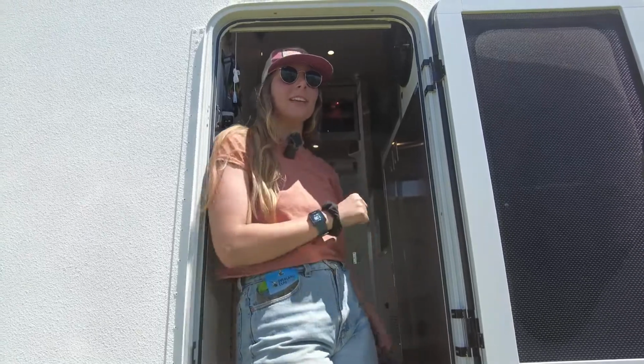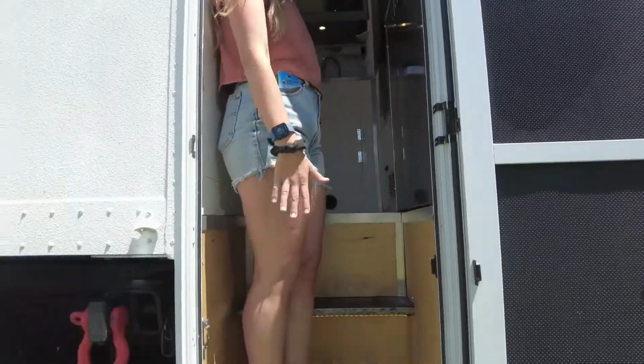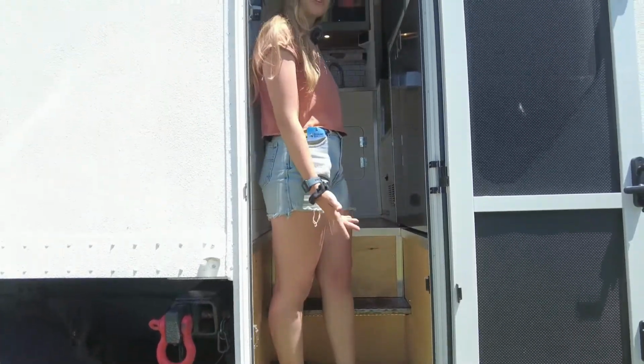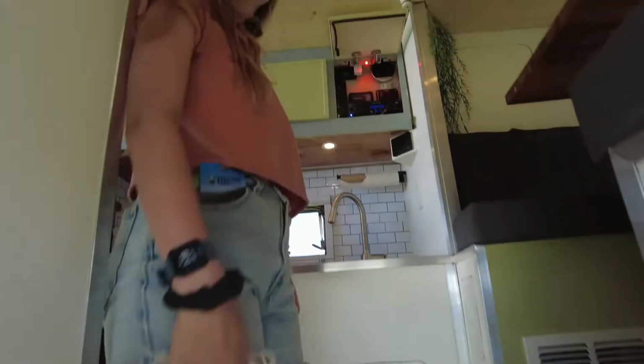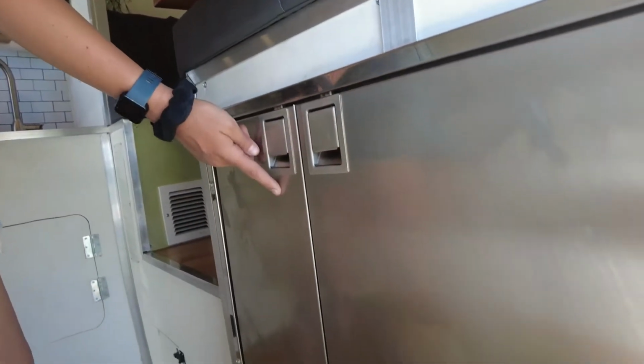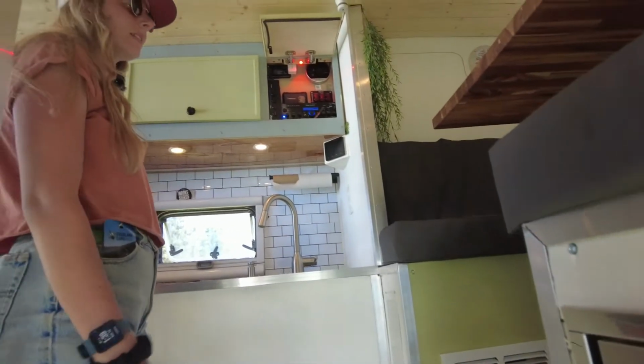All right, so now we're moving inside. So we have this nice step down Parker just talked about. It's nice to put your shoes there, wipe your feet off, and then come on up. We have this huge fridge. So it's fridge here, freezer here. It's Isotherm, so it's for yachts. And for just the two of us, it's more than enough space.